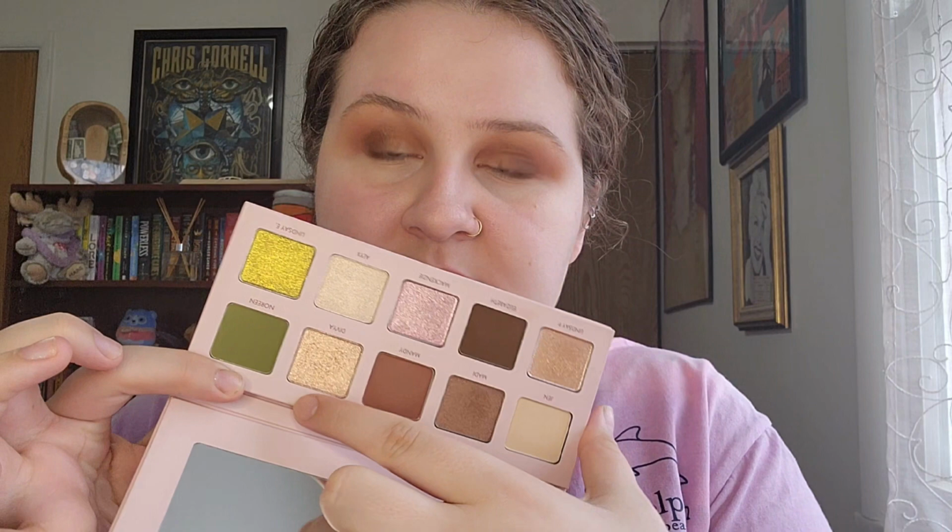I think I'm just going to stick to this top row, and I'm just going to use this one because I guess it doesn't really matter. But I'm going to grab a little bit of that, take that in here. Wow, that's impactful. Wow, that's really pretty actually. Maybe I don't hate that there's two of those shades in this palette.